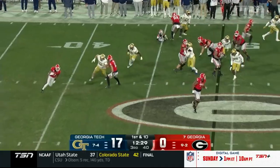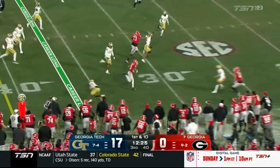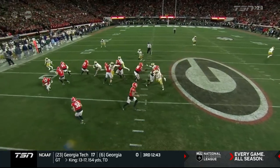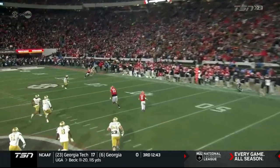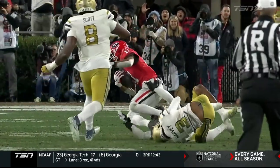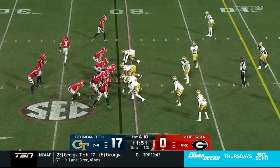Here's the reverse, and it's Arian Smith. And he's got a lot of room in front. Arian Smith lowers the shoulder. The reverse with Arian Smith, and how about Xavier Truss? 6'7", 320-pound right tackle. Look at big fella 73, just out there in space trying to get a block. Arian Smith finishes the run. 30 yards on the reverse.